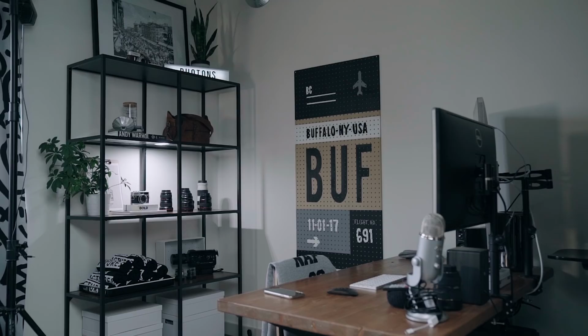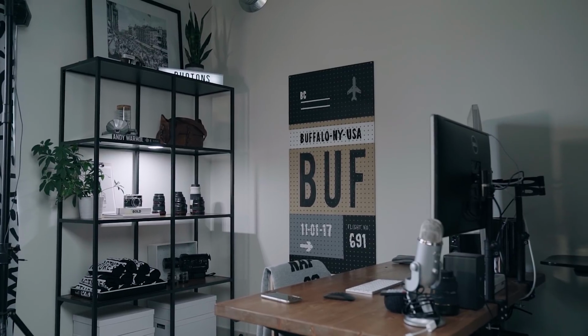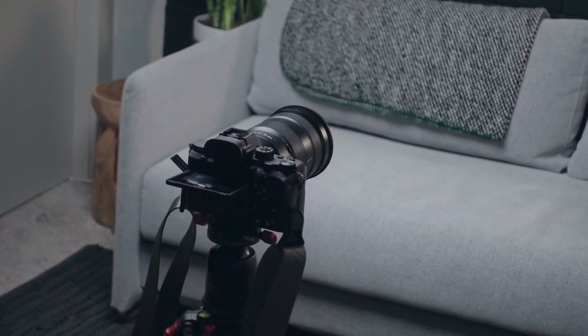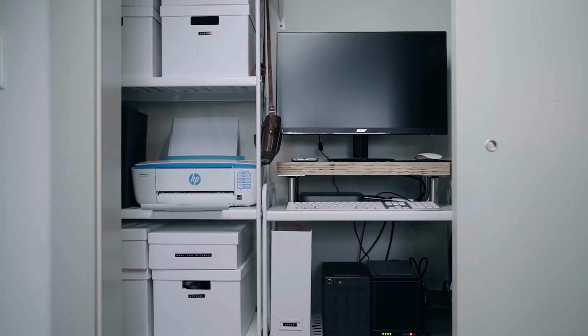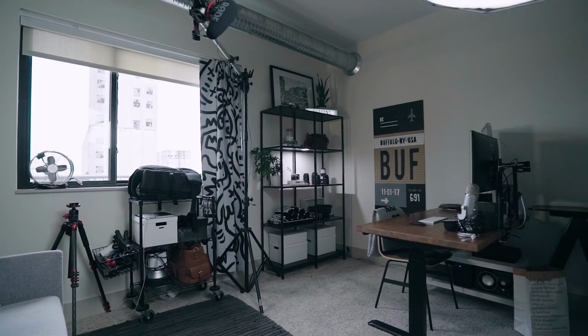This room had to double, triple, quadruple as a lot of uses. Not only is it my office where I edit these videos, but it's also where we film these tutorials and where we store our camera gear. It also contains the only closet that we can use as storage, because this apartment doesn't actually have an extra storage room.